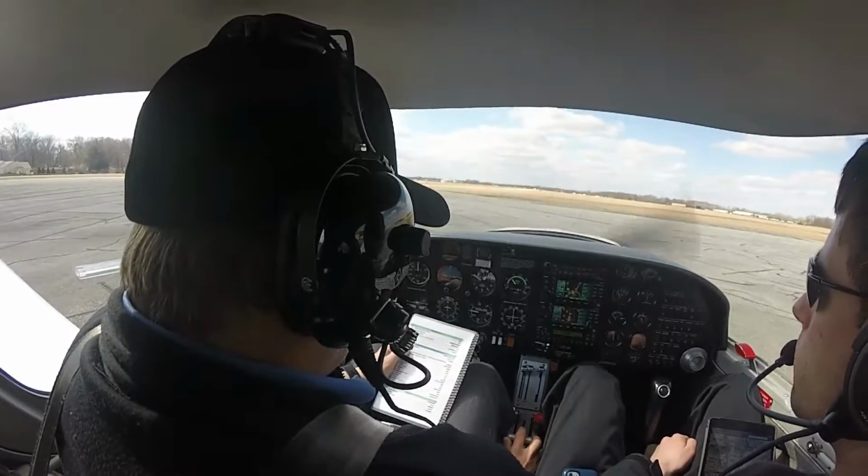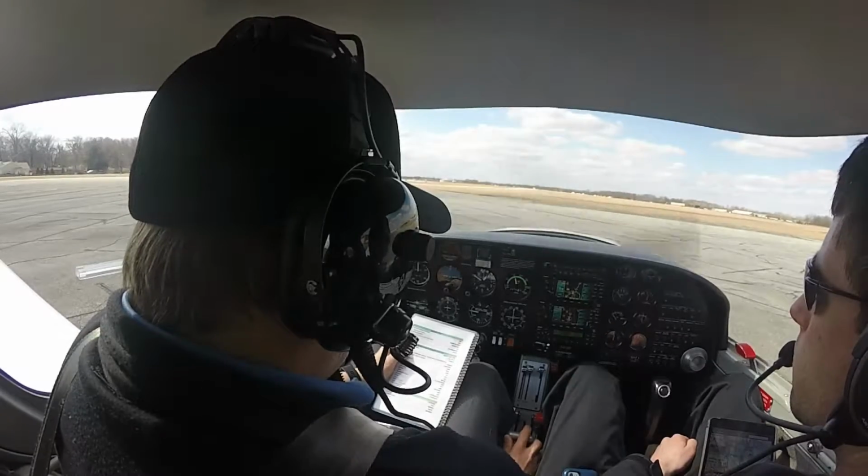Smithfield traffic, Diamond 212, Delta X-ray is departing, runway 31 to the southwest. Smithfield.